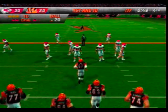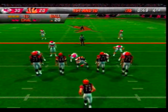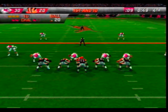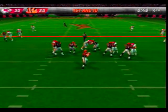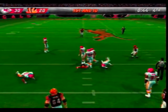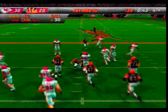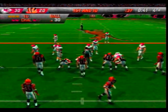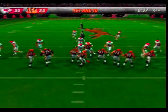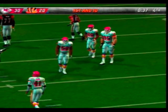First ball on their own 20. Ball on the 20-yard line. The Chiefs come out in a nickel package. They'll pass on first down. Gets the pass off, and he makes the grab. They're going to spot this one at the 30-yard line. The tackle is his fifth of the game. They're going to go with a no huddle. Spike stops the clock.